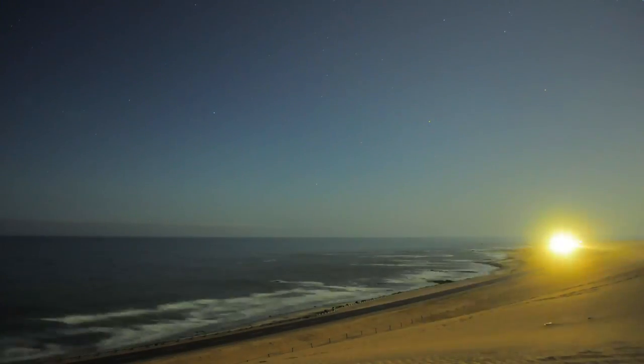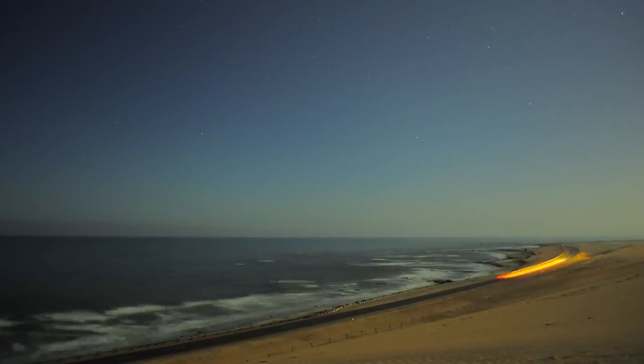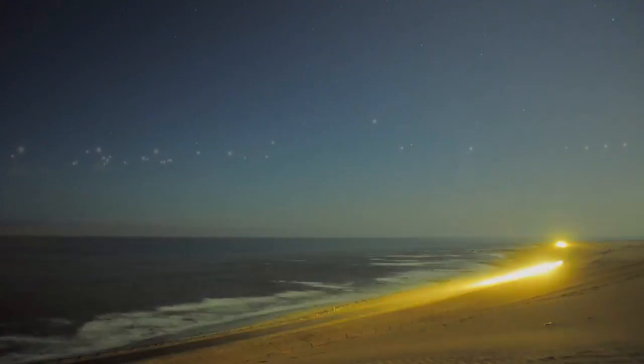This is the road between Swakopmund and Walvis Bay. It's a deadly road. It's probably one of the most dangerous roads in the country. We're going through the back. Want to see if we can get a shot of the Woermann house at night.